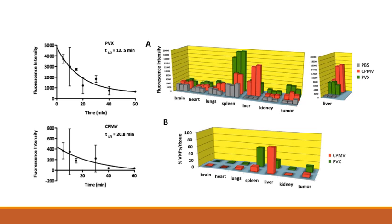The figure on the left shows the plasma circulation time of both PVX and CPMV particles in plasma. PVX has a half-life of 12.5 minutes and seemed to have lower plasma circulation time when compared to CPMV with a half-life of 20.8 minutes.